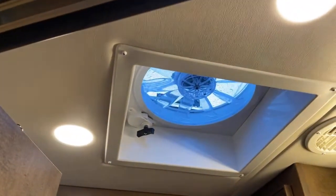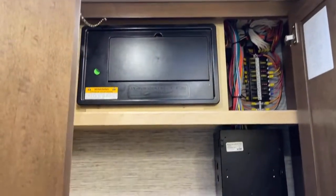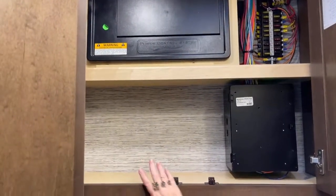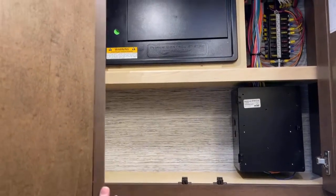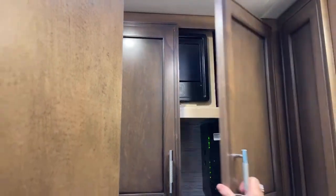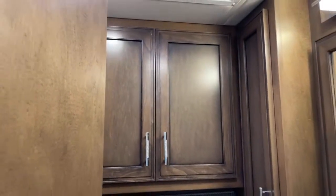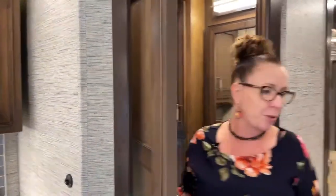And then here where you have your fuse panel and all of your breakers, you also have, again, more storage. So this is actually a great place to keep the books. There's plenty of room there, or toilet paper, I don't know, whatever you feel like. There's a lot of room in this coach. It's super, super nice. And I don't normally go in the bathroom because it's so tight, but this is actually a pretty roomy little bathroom.